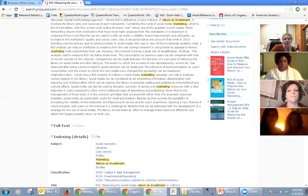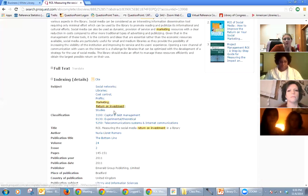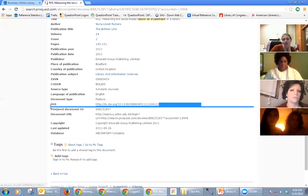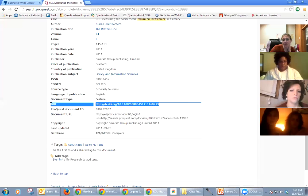If I continue to scroll through, here's more of those subjects we talked about before. It breaks down volume, issue, page numbers, and all of that. And then it also gives you a DOI number, which when you're citing in APA is important. If you haven't covered that yet in class, I imagine Michelle probably will talk about that later.